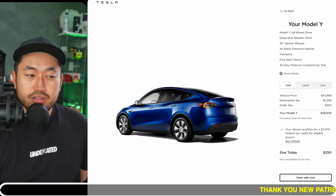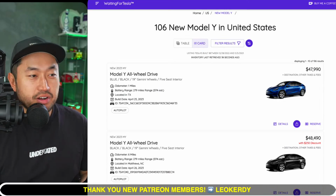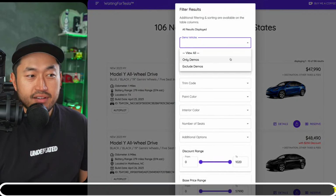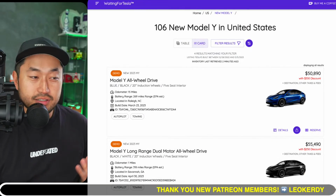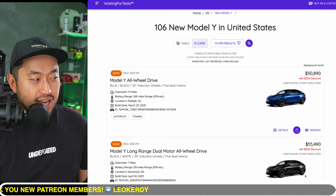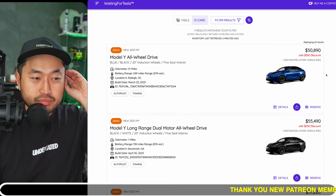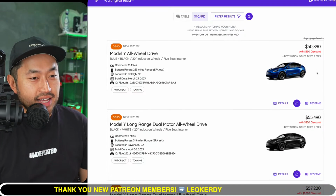So if you're looking to order one, then I would rather you go to inventory. I've always recommended going to inventory sites anyway, like waitingfortesla.com. Shout out to TJ and the team. Find a vehicle near you that has a demo discount, preferably anywhere from $1,000 to $2,000 to $3,000 on top of that. And that's what I look for. Of course, I wouldn't choose a red one because I've had a red Model 3 before, but I would say $2,000 to $3,000, maybe even a $4,000 discount. That's what I'm looking for.